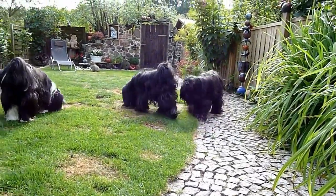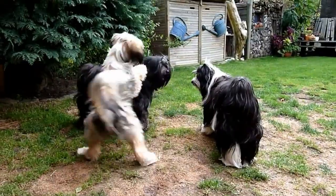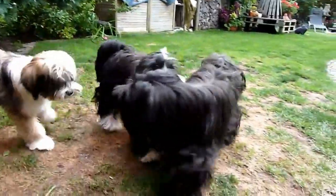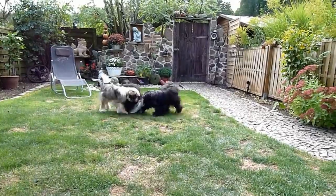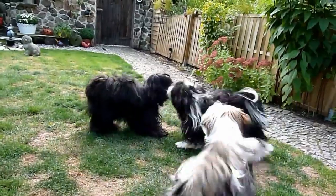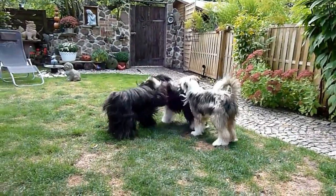These dogs are also known for their hypoallergenic coat, which sheds very little and is ideal for those with allergies. They are usually friendly with other animals and people, and they make great family companions. Tibetan Terriers need plenty of exercise and mental stimulation to stay happy and healthy.